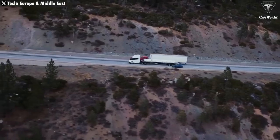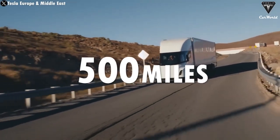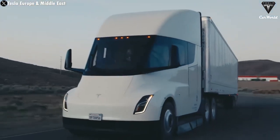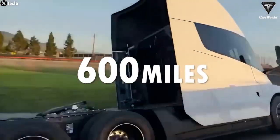However, this won't significantly impact the already impressive performance of this Semi. It can still provide a range of 500 miles with a total payload of around 75,000 pounds, and in a non-loaded state, it could even exceed 600 miles.